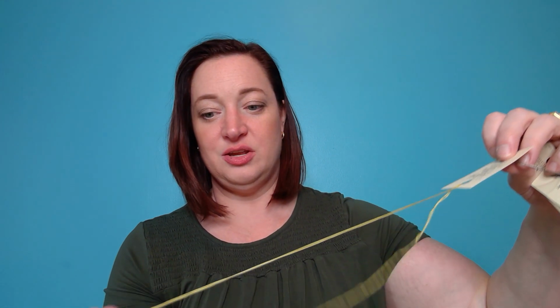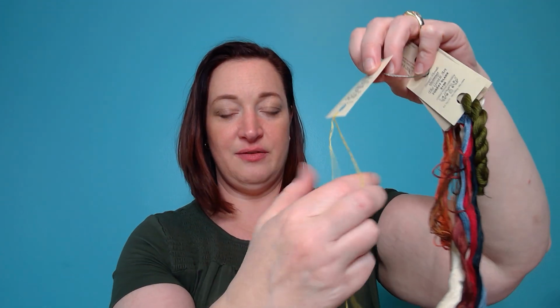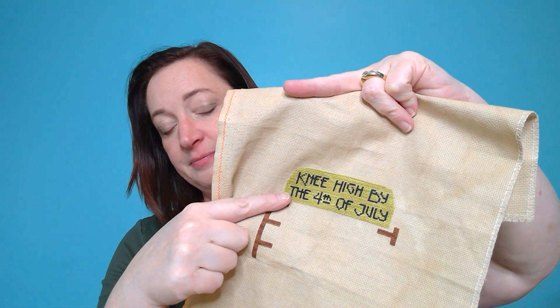This is the one that I had used, and then I have 2 little strands left. There are a lot of stitches in that, which I know you guys probably know. You're like, yeah, duh, Erin. So there we go. And I think this is now officially my Midwest stitch.